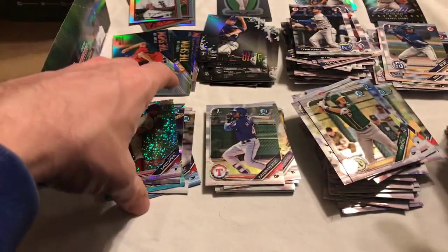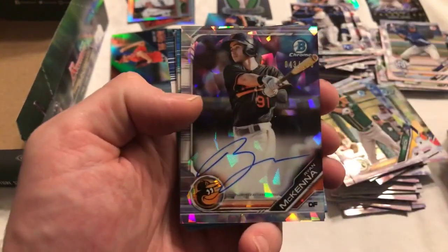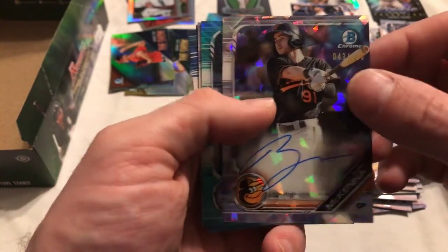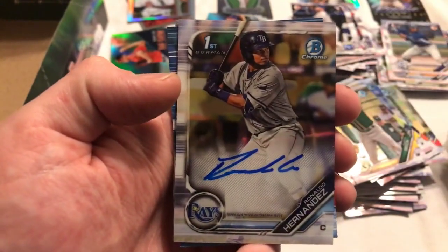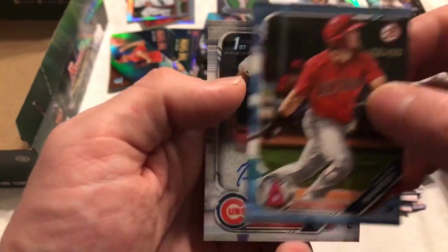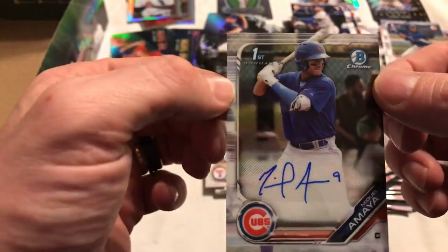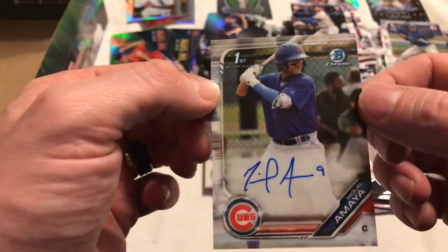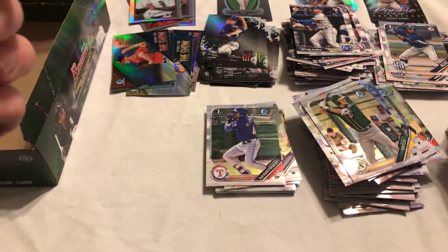And the dog's snoring next to me. But, quick recap. You just saw that one. That's a good one. Okay, that does it for the 2019 Bowman Jumbo Box.